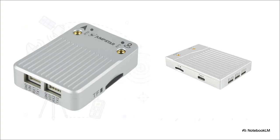And this is where the specific hardware really comes into play. See, for a drone, every single gram counts. So the solution is RTK modules like these that are designed to be incredibly lightweight and compact. They give you that critical accuracy without sacrificing precious flight time or the ability to carry a payload.